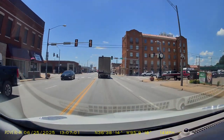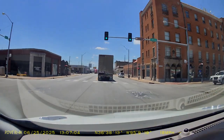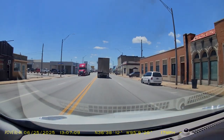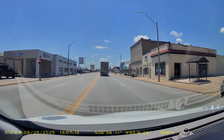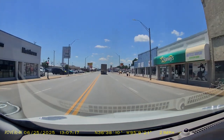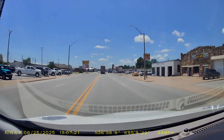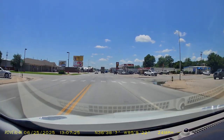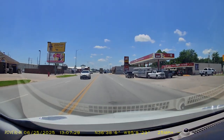Now we're back on Route 66 for a little while anyway. And we're back in Vinita. We went out, we looked at the old bridge, and now we're going home. That was our 4th stop. I think we did really good today. We didn't get here till about 9:30, and it's just now 5 after 1. I think we did real good today on our time frame. But we're now going down good old Route 66.